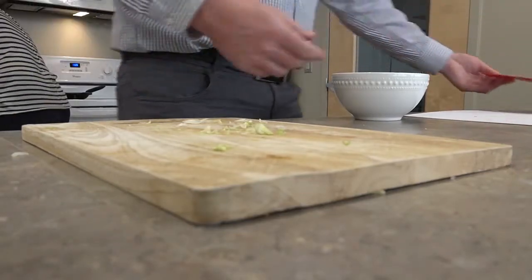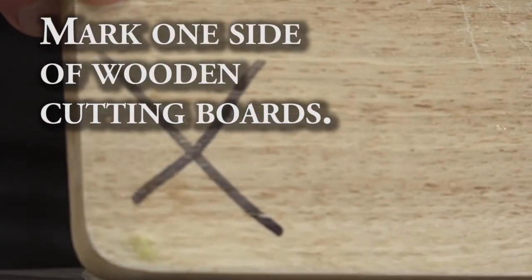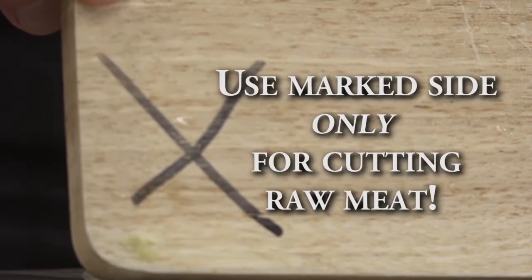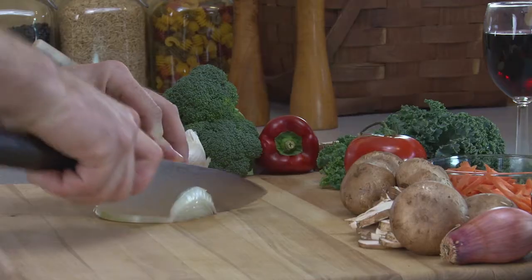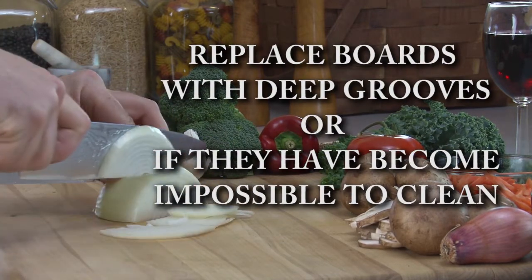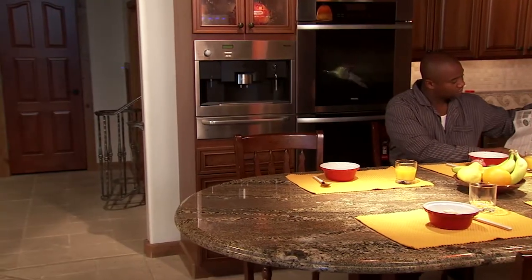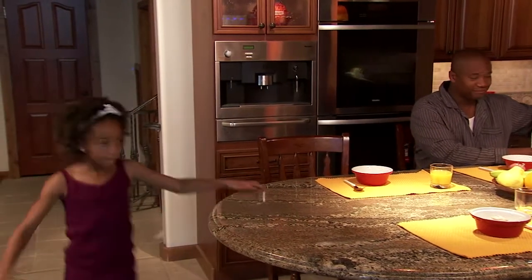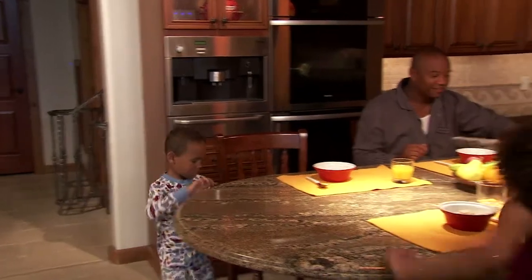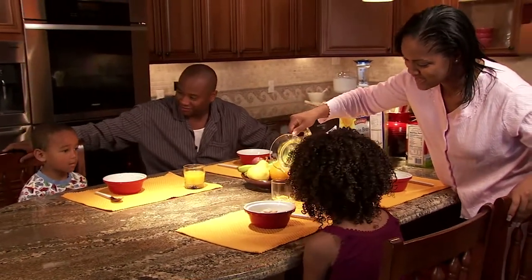If you choose to use a wooden cutting board, food safety experts recommend that you mark one side clearly and use that side only for cutting raw meat. Finally, when your cutting boards become too worn or develop deep grooves that are hard to clean, they should be replaced. By following these few simple steps, you can help avoid cross-contamination, and you and your family will be at less risk of becoming ill.